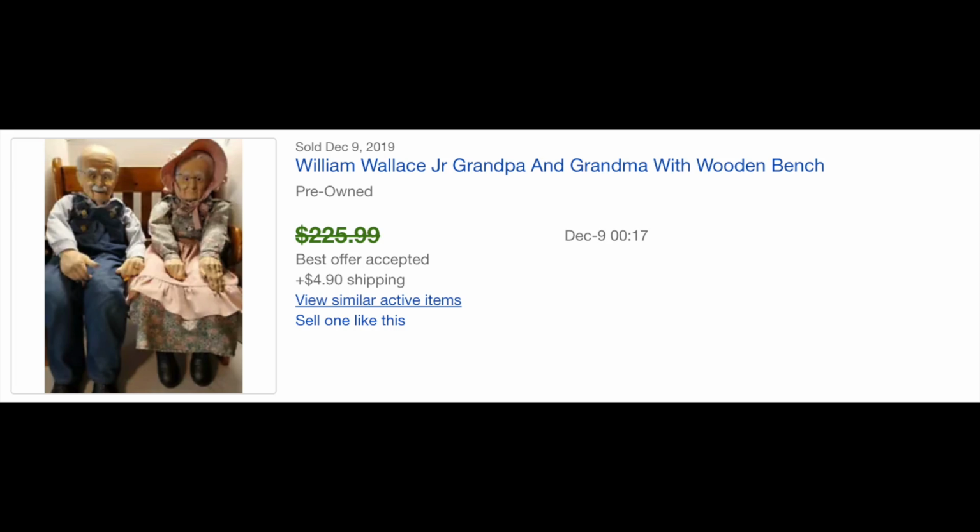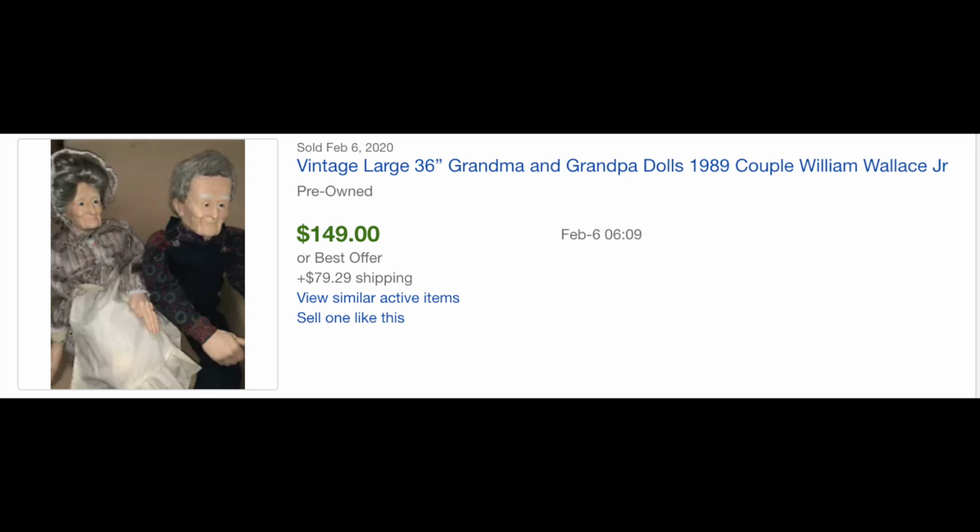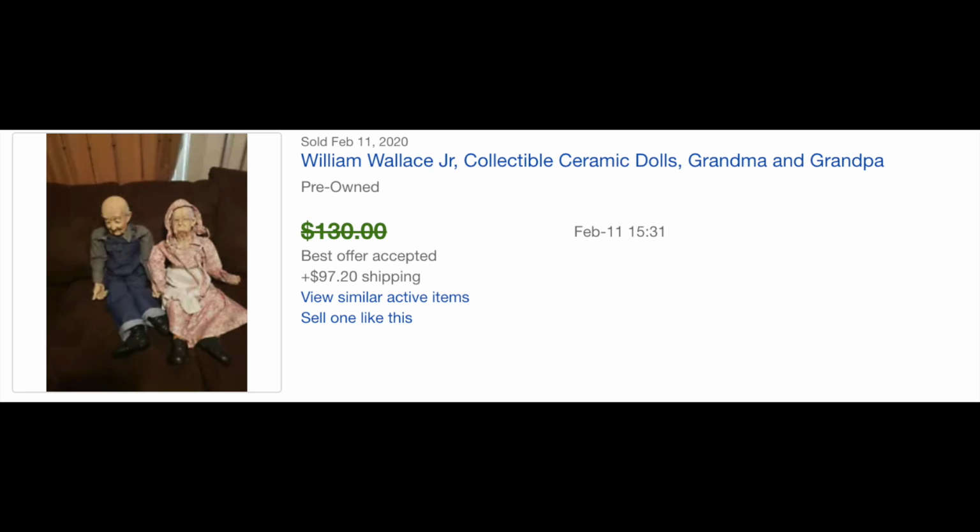So they wanted a good chunk of money for these, but I did notice that there were a few chips in some of the porcelain areas. It's really important to look at the accessories because a lot of the ones that are going for a lot of money come with benches and chairs and all kinds of things that these just didn't have. These were just the dolls and a set of teeth. So I ended up just leaving these here.